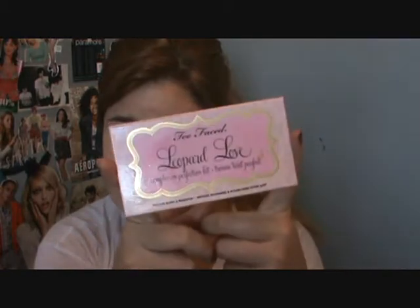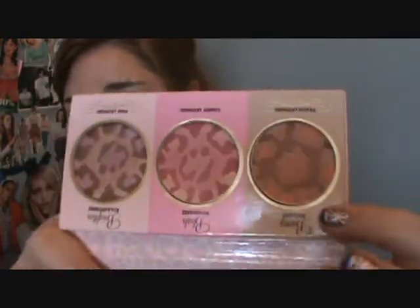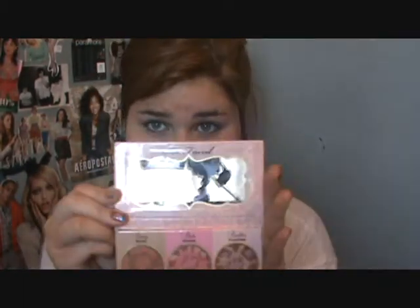For blush and bronzer, I'm going to be using the Too Faced Leopard Love palette. This doesn't really get much love from me anymore, but here's what it kind of looks like. It has bronzer, blush, and highlight in it, which is really nice. And it's pretty small, so you could actually take this with you. And it has a mirror in it, which is nice.